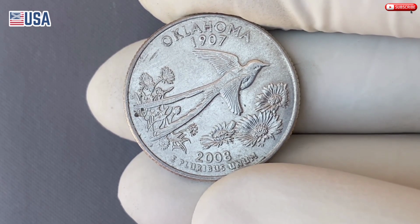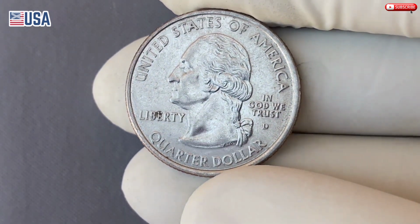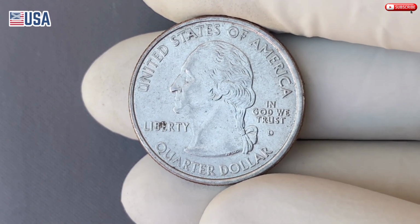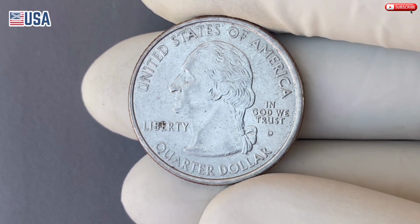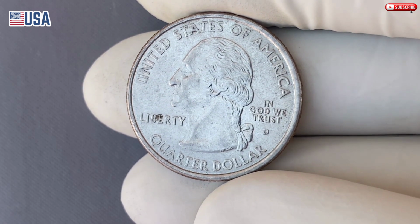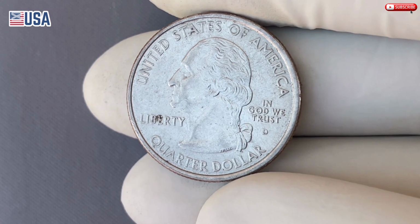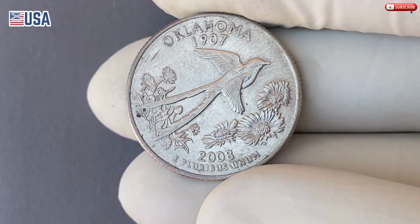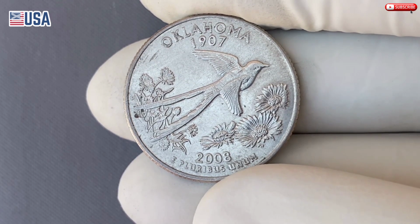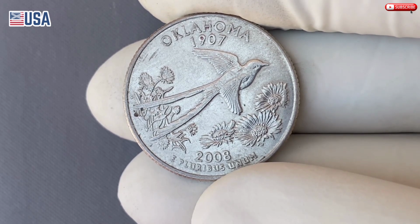Released as part of the final stretch of the 50 State Quarters program, the 2008 Oklahoma State Quarter is a striking tribute to one of the most naturally rich and culturally vibrant states in America. The reverse side of the coin features the majestic image of the scissor-tailed flycatcher, Oklahoma's state bird, soaring elegantly across the coin with its long tail feathers trailing behind. It's surrounded by a cluster of Indian blanket wildflowers, a native bloom that adds both beauty and meaning to the design. This coin is a symbol of freedom, nature, and state pride, all packed into just 25 cents.